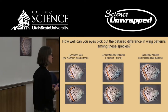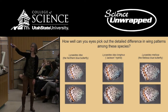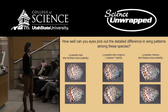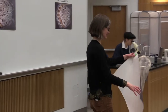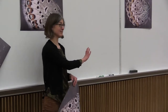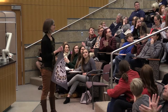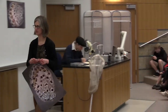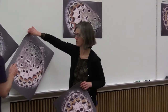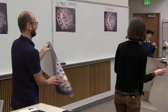So let's take a second together. Let's squint at these wing patterns. Try to pick out differences among these three groups. I'm giving you two representatives per group, okay? So this volunteer is gonna help us place these three extra wing pattern pictures in the correct group, given whatever difference among the wing patterns you just found, okay? Who feels comfortable with that? Yeah, come on up, purple jacket. Yeah, give her a hand, woohoo! Okay, we'll give you a moment to place these in the right groups. Okay, one goes under melissa, one goes under itis, one goes under hybrids.